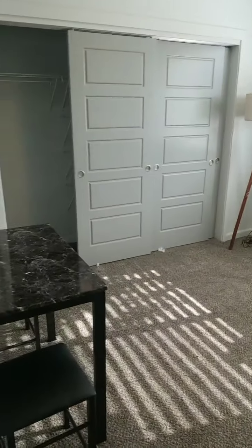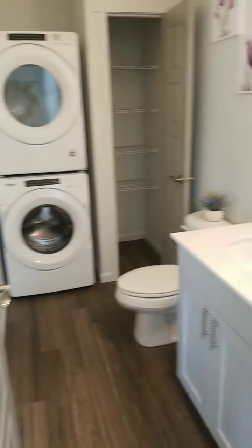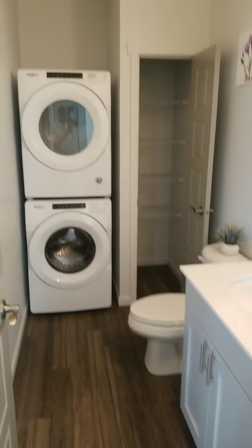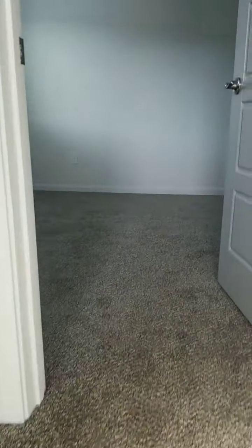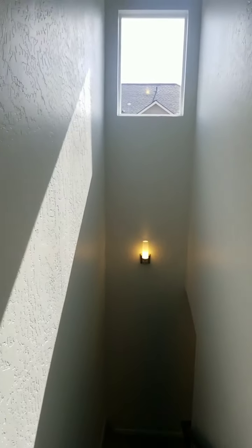Nice little office area or additional bedroom here. And a little half bath and laundry right here, easy to get to on the main floor. And then we've got an upstairs as well with additional bedrooms there. So let's take a look at what we've got up here. So basically we have a 3-bedroom, actually 3-bedroom, 2.5 bath. So this little extra bedroom has its own en-suite bath, so nice for your guests to enjoy.